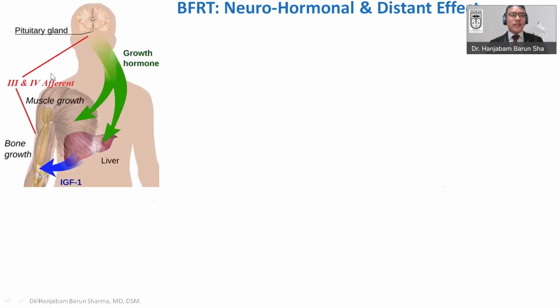See, we already discussed this factor: if we apply BFR in the muscle, the mechano-sensitive or chemoreceptor-mediated afferent nerve endings are stimulated, that is nerve endings 3 and 4, and these are nothing but the muscle pressure reflex, where they basically increase the sympathetic stimulation as well as increase the secretion of growth hormone from the anterior pituitary. So from the anterior pituitary, there is an increase in growth hormone.